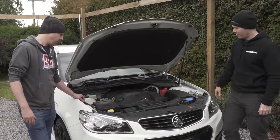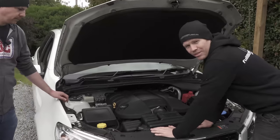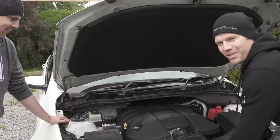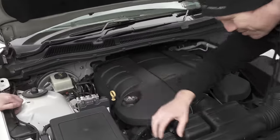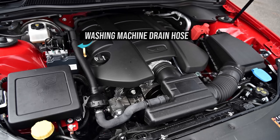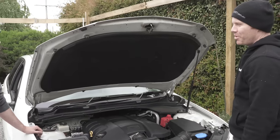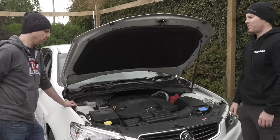So the Series 2 have, for those that don't know, Holden got the drain pipe you get in the laundry that empties your washing machine. They stuck that actual pipe on the firewall, and it comes into the airbox area and tries to feed fake induction noise into the car. I've driven them. I didn't really notice how much difference. But the biggest difference is they've got the bimodal. The bimodal's great.